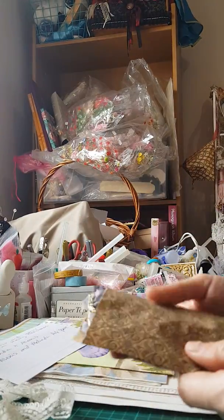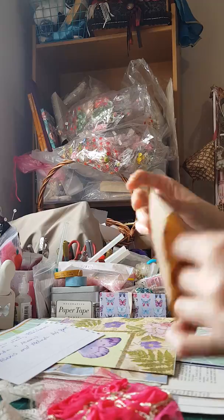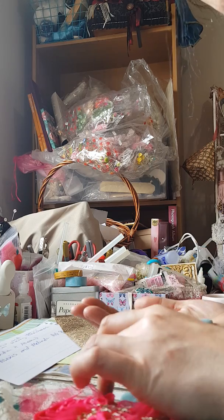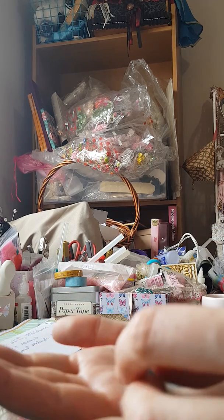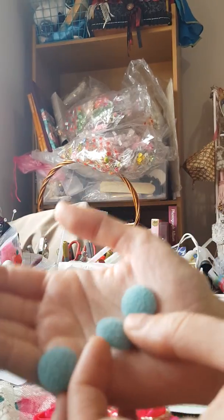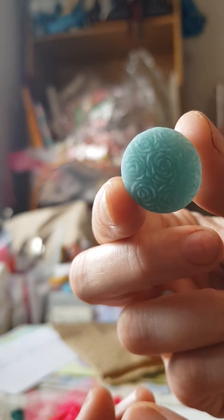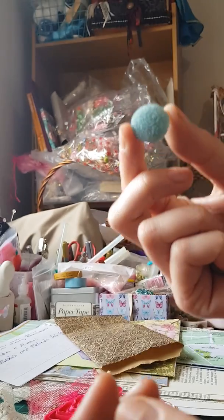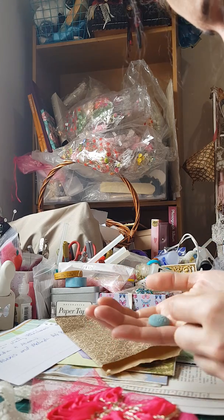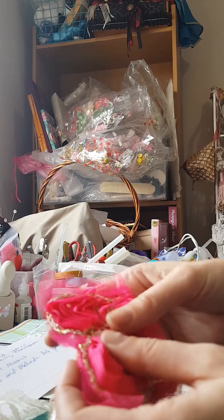Got another bag. There's four of these. Oh my gosh. OMG. Thank you. Look at these buttons. These are amazing. Can you see the work in them? Wow. Are these vintage or they're like cabochons, but they just look really old. They've got that lovely old look to them.